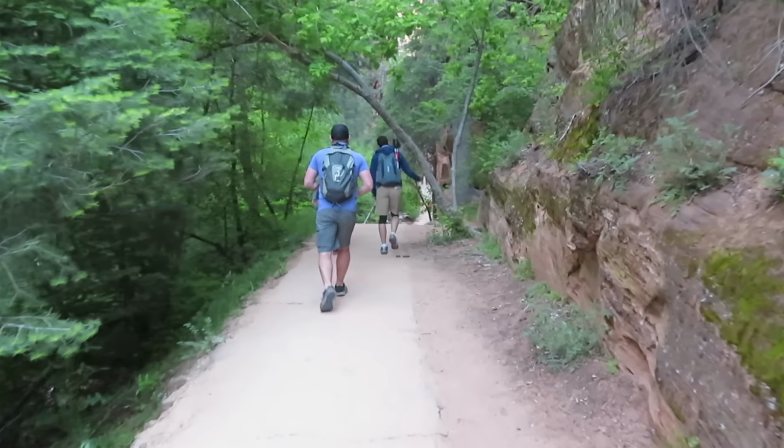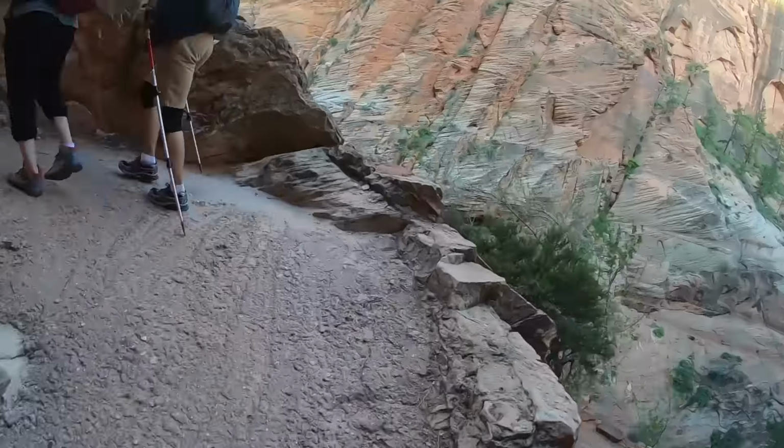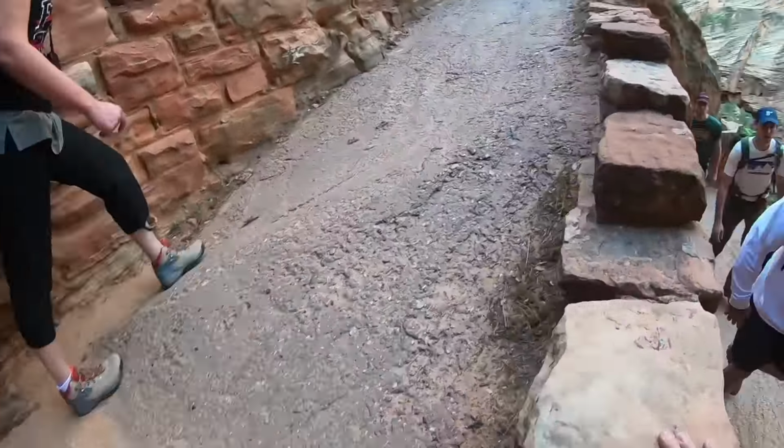We've entered a canyon. I believe they call this Refrigerator Canyon because of the temperature change, the breeze that blows through, but definitely a little refreshing reprieve after that strenuous climb up so far. This is the last leg before we hit the chains. You can see behind me a series of sharp switchbacks. These switchbacks are nasty. I'm gonna try to make it straight up without a break.